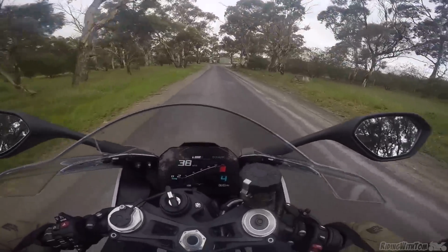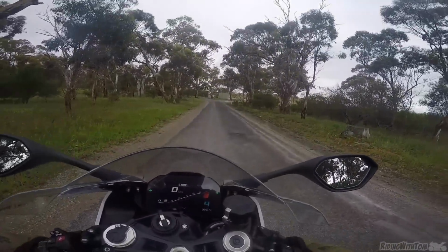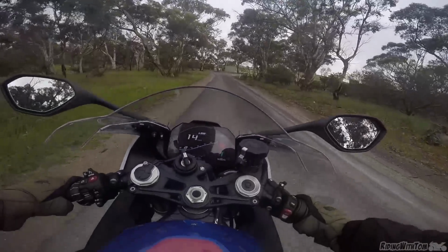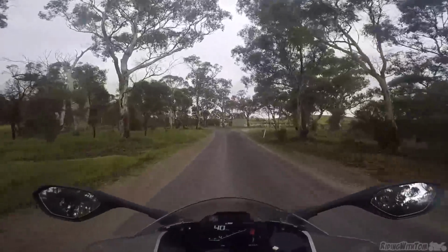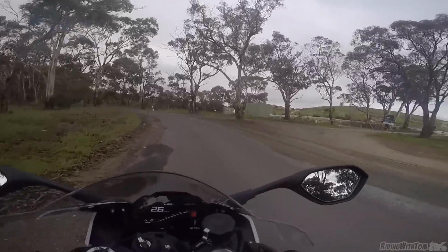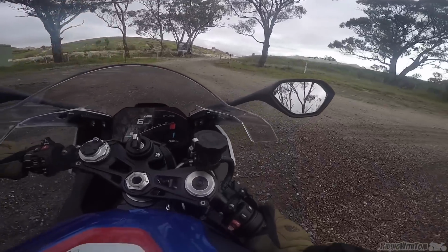Oh my lord! The hazards came on. That's how hard it was braking. It's like you've had an accident. It thinks I've actually hit a brick wall. That was actually like stoppy as well. I could feel the back coming up then. It has stoppy control as well.